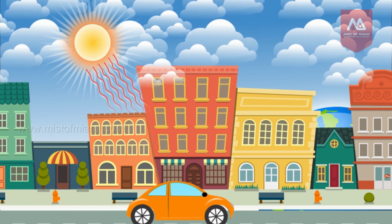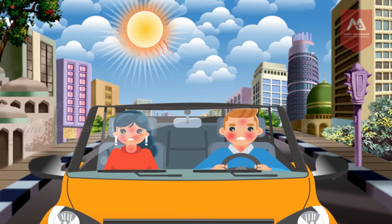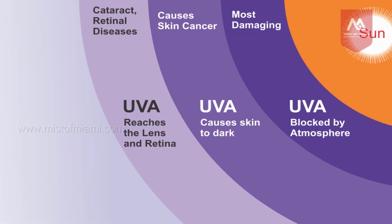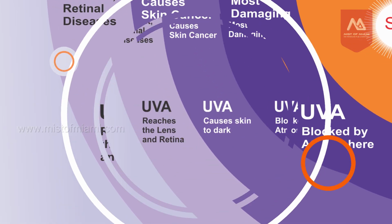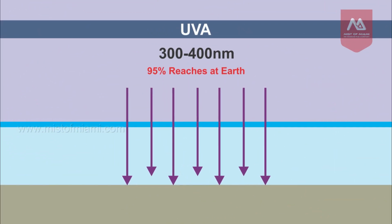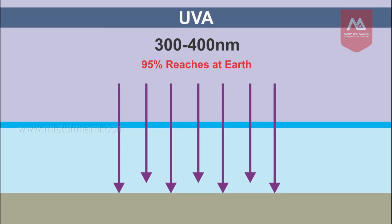Ultraviolet B, or let's say medium wavelength, is biologically very active and it's responsible for tanning and sunburn. Luckily, the majority of the ultraviolet B is also filtered by the atmosphere. The relatively long wavelength ultraviolet A accounts for approximately 95% of ultraviolet radiation falling on Earth.